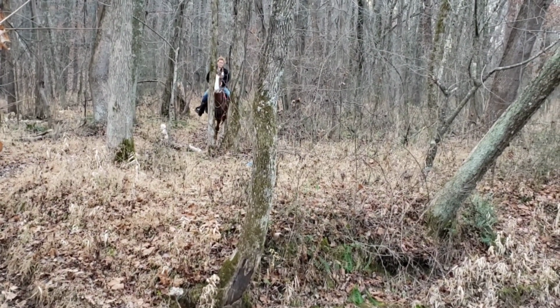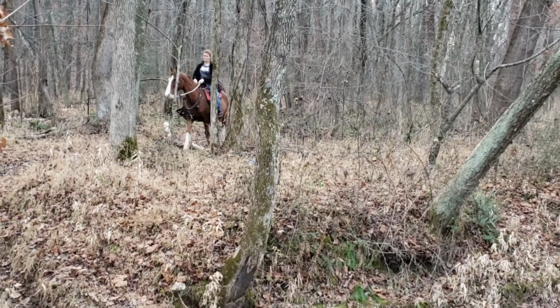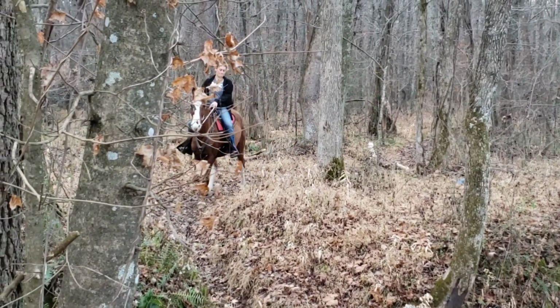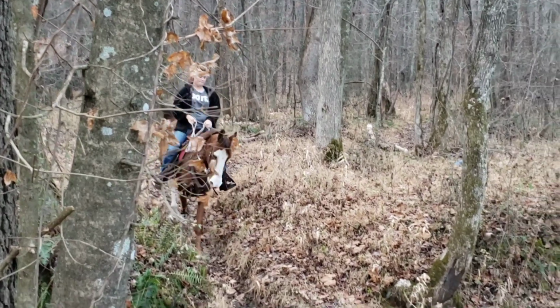Like I said, he is more skittish on the ground than he is anywhere. Once you get on him, it's just like, okay, this is wonderful. He seems like he loves to be ridden.